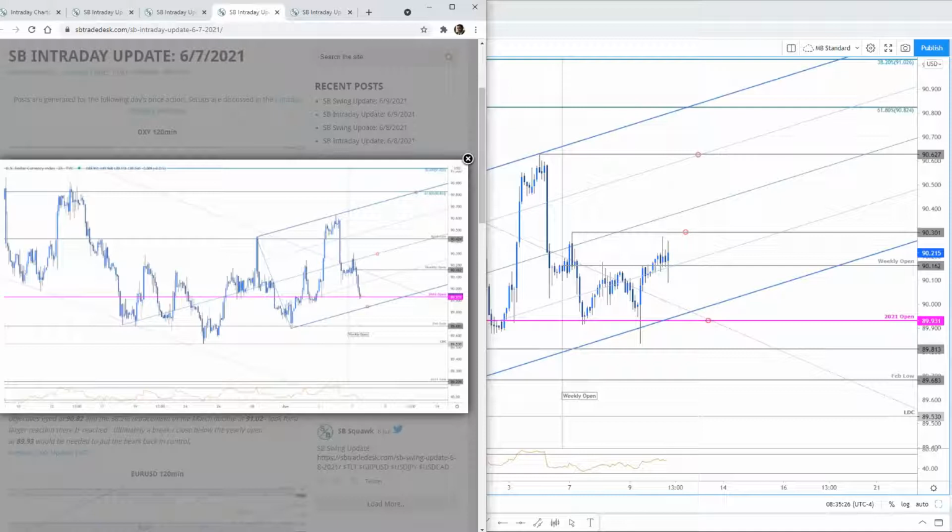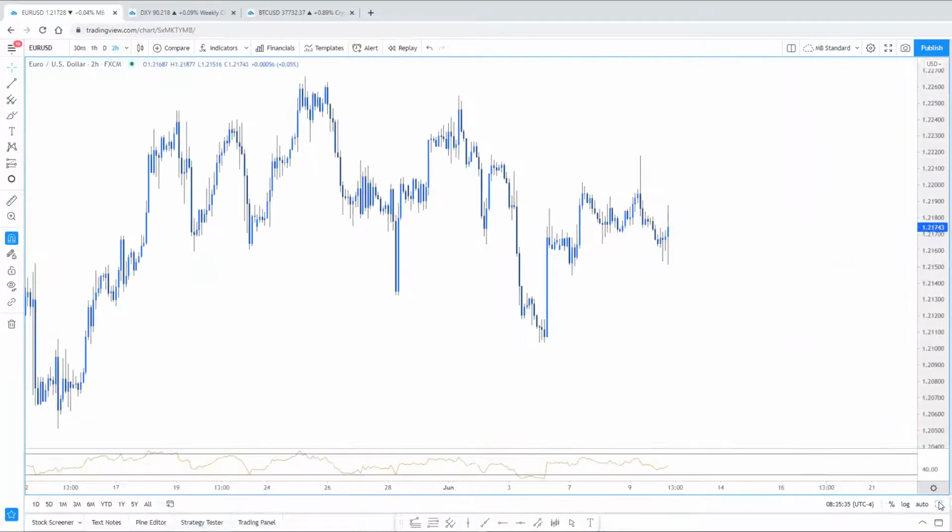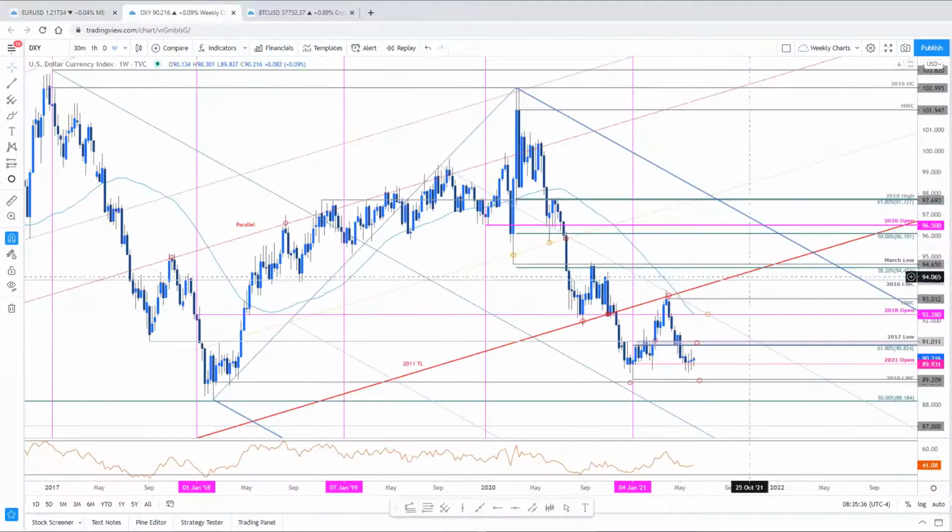So that's DXY, number one. I don't think there's much to review there. Number two, again, 2, 3, and 4, Euro, Aussie, and dollar yen, all sitting in their objective opening ranges for the week. So here's what Euro looks like.